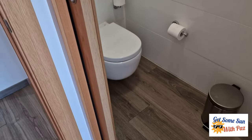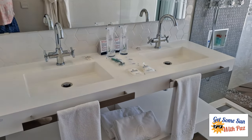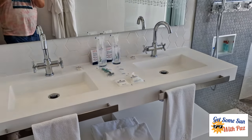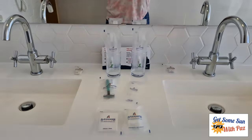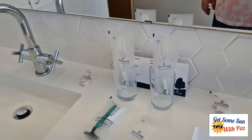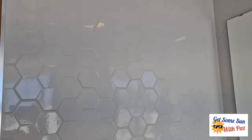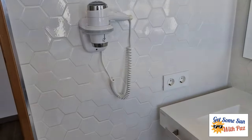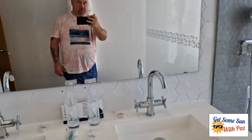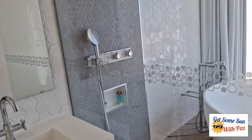So walking through here, you've got the toilet, which is in a separate room on its own, which is nice in case somebody wants to use the bathroom. You have a double sink, so you can both wash at the same time. You've got some complimentaries, some soaps, a razor, a couple of glasses. We'll probably use them for the alcohol to be fair. There is a hairdryer hanging up on the wall. The room, from what I can see, looks mega, mega clean. Nice big mirror.